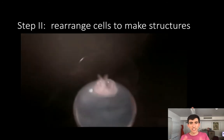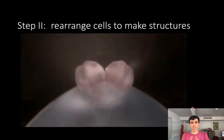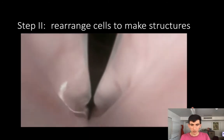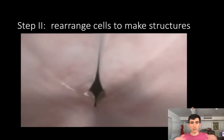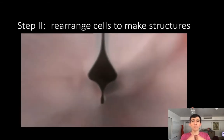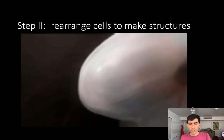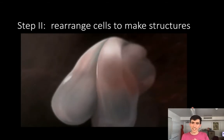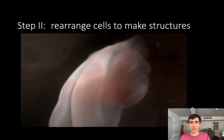Here, we are zooming into the very heart of the embryo through the developing spinal cord. You'll see the spinal cord is curling up on top of us, and as we zoom out of the embryo, we can see these 2 sides of the brain starting to form.